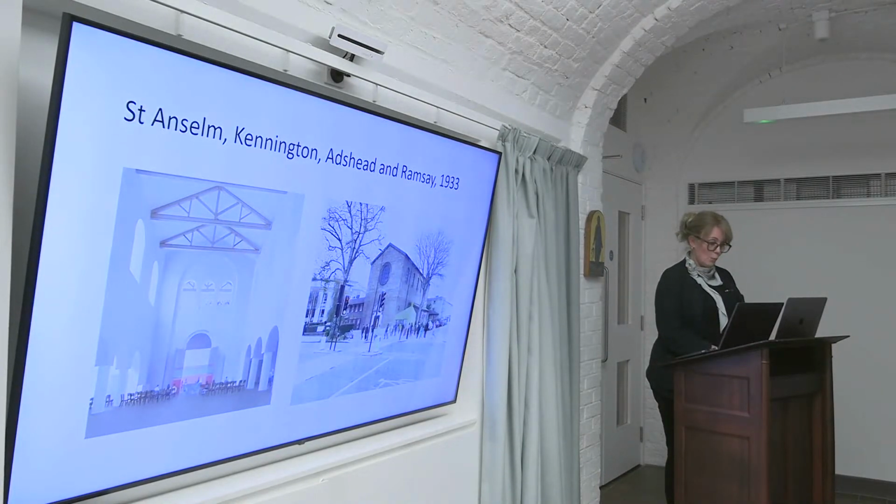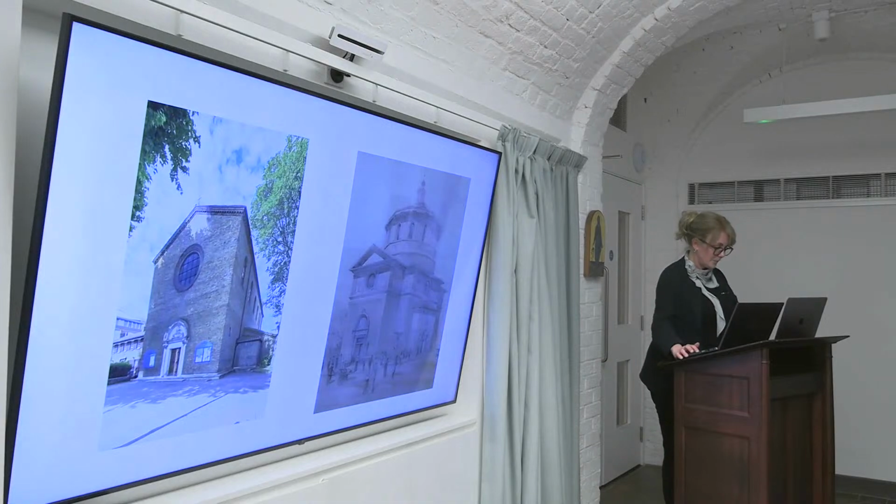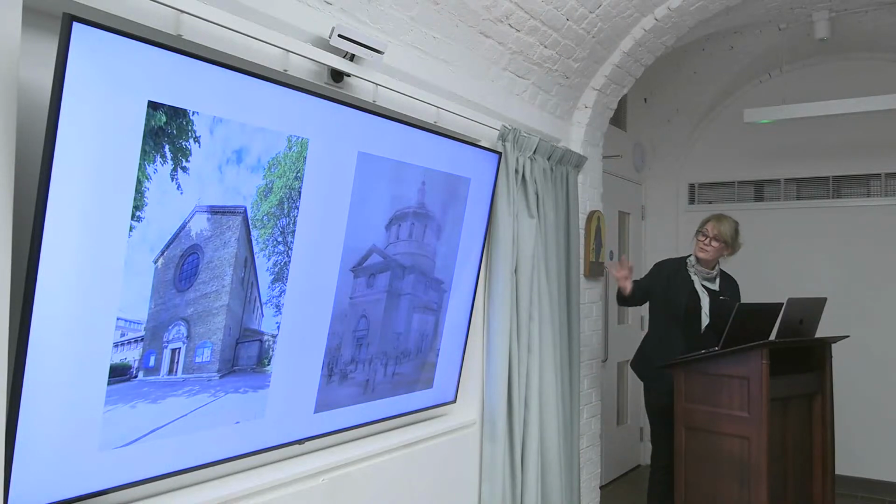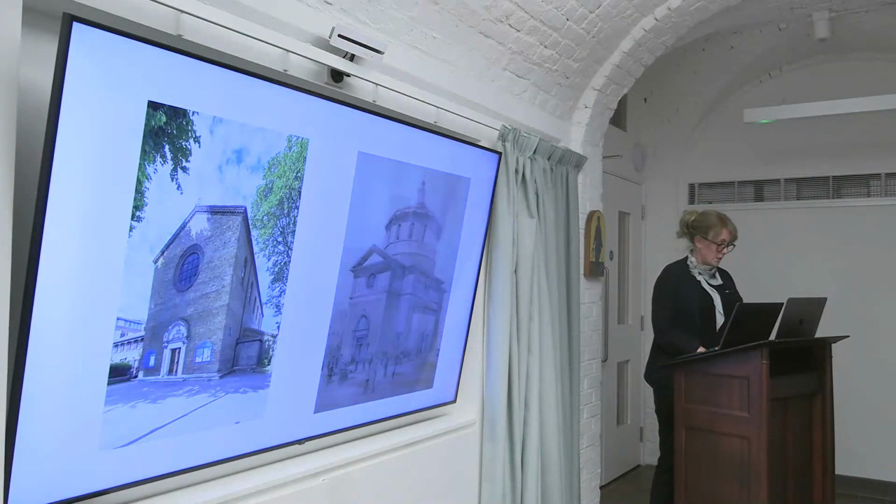As with St John at Hackney, this will be funded through enabling development, with adjacent land being sold for housing. What's unusual about this scheme is that the new design draws inspiration from the earliest plans for St Anselm, produced in 1912 by the practice Adshead and Ramsey. The picture you can see on the right is the 1912 plan for St Anselm, and it was unexecuted. The reason it's unusual is because it's this ghost plan, a plan of the building that never actually materialised, that has formed the inspiration for the new refurbishment of this building.